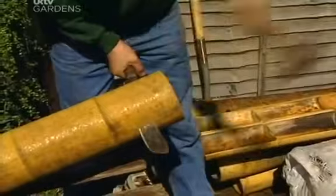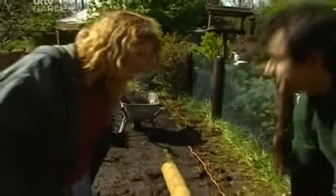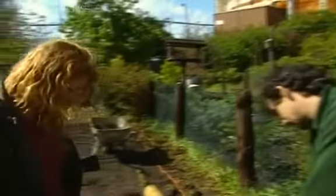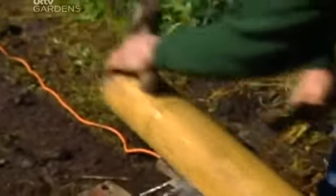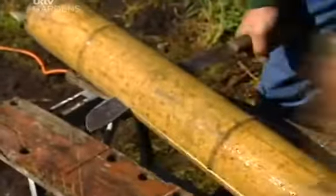Charlie wants still more split bamboo for the aqueduct. Do it. That's it. Use the machete knife and split it and let it follow the natural grain. Right, I thought you'd have a circular saw or something like that. No, it'll make it too even.